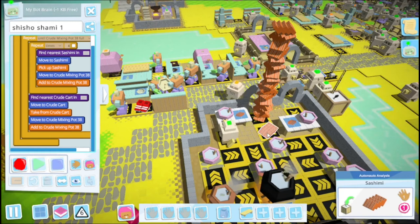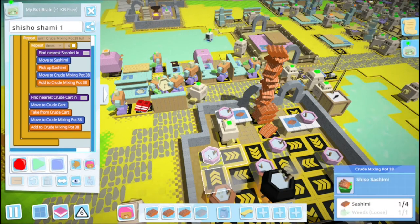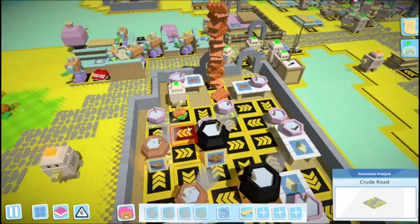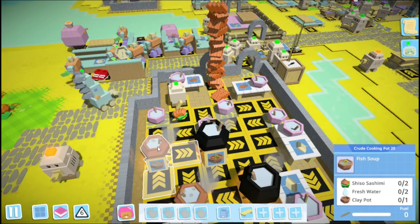And while I'm at it, I'm just going to quickly load the rest of this bowl so we can carry on. Okay, he's good to go. So the next guy on my list is going to make fish soup.